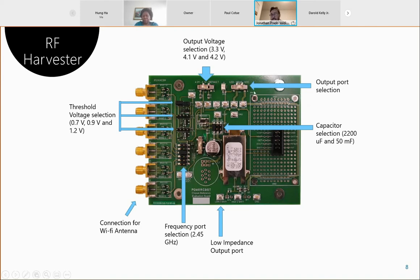Then we see the output port selection. This board shows 3 different types of outputs. The LED is used to just test that the harvester does work when the threshold voltage is reached and the capacitor is discharged. The LED in the middle of the board will turn on just to verify that the board is currently working. To use it as an actual voltage source, we switched it to VCC, which allows us to connect different devices to the board for it to charge or power.